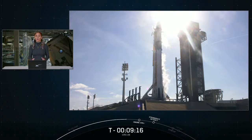Now, if successful, it will mark the 153rd recovery of an orbital-class rocket. Now, we're at T-minus 9 minutes until liftoff, with the range and weather tracking green for an on-time launch. So we'll turn it back over to you, Jasmine. Thank you, Jesse. There are also several international partners contributing to the science and research on today's mission.